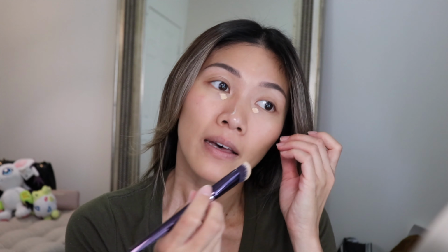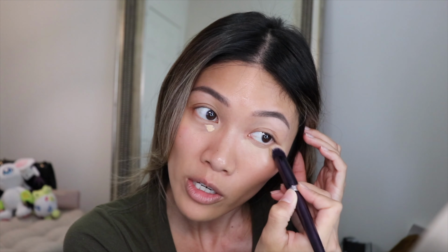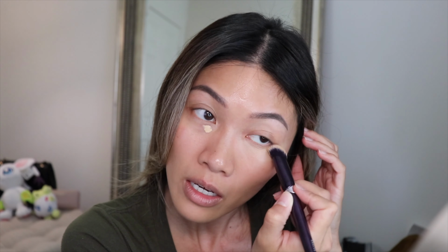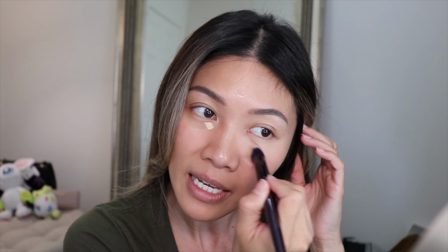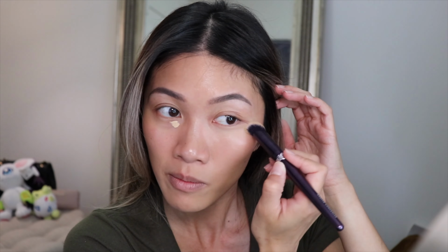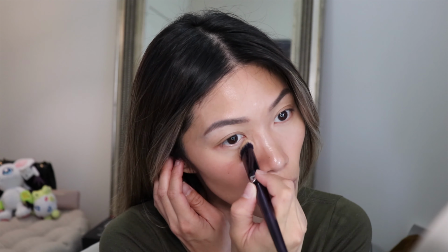Taking my Anissa Beauty concealer brush. I love this. If you guys haven't watched that video already, why haven't you? And this in combination with the Kosas concealer, it really gives a nice brightening effect, like you can tell. Right? It just blends like a dream. It covers like a dream. Oh my gosh, everything's just great.